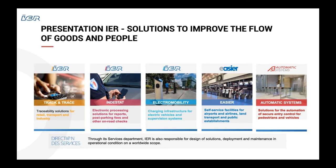We have automatic access systems for cars and for people in stations and airports, railway station ticket systems, and communication and interactive systems. We have electromobility, which are charging points, but we also operate electric cars in some big cities like Los Angeles or London, with electric cars that are operated by Bolloré. And there is an automatic system to distribute fines. And then my own business activity, which is track and trace, tracking and tracing of assets or people.